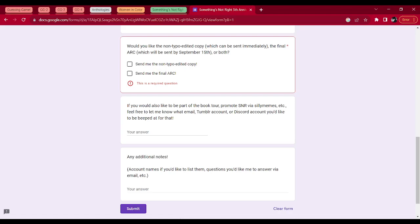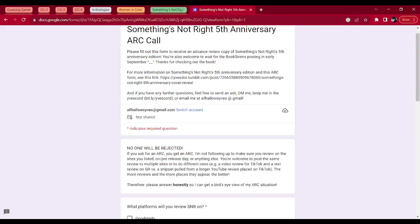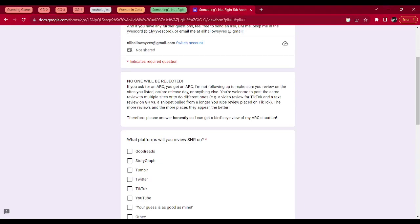But that's the major elements of the form. And I think that's really everything for today. Less than 2 months out from the book being real. Just saying.